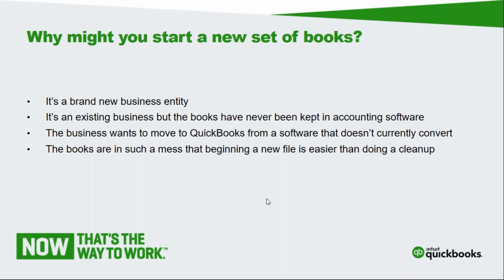Another reason is if the business wants to move to QuickBooks from a software that doesn't currently convert. Intuit has the ability to convert a lot of software. You can move from desktop, and I think there's the ability to move from Sage as well. But there's other software that you may have been using that you can actually easily convert over and keep your history. So at that point, you'd probably want to start a brand new set of books in QuickBooks and just drop in your starting balances. And here's the big one. If the books are in such a mess that beginning a new file is easier than doing a cleanup.